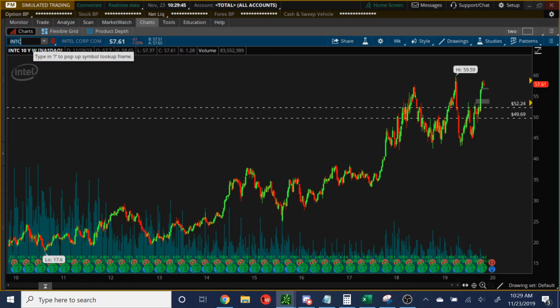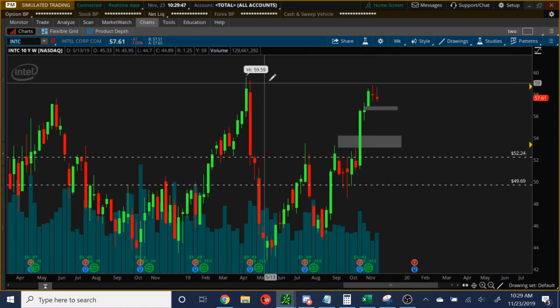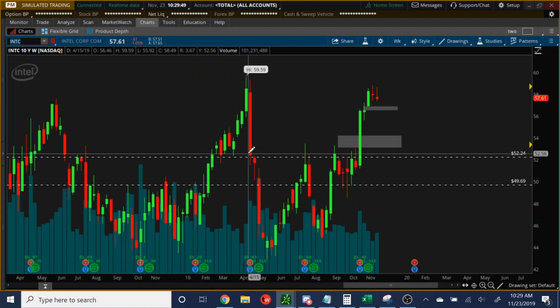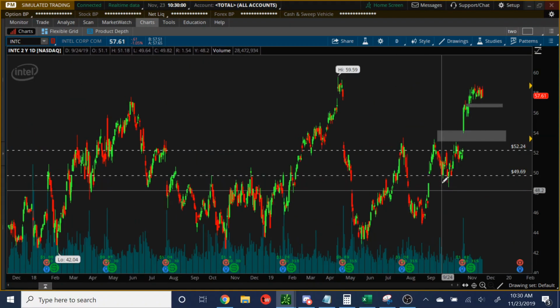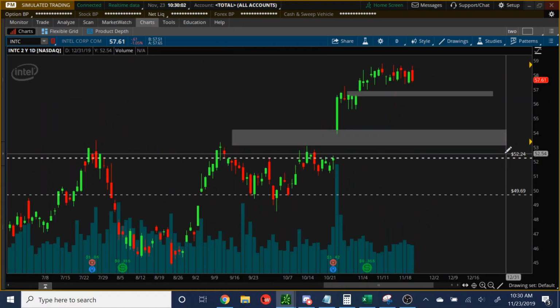One last one, Intel, it's also at a pivot high, right? It's also at a giant breakdown candle. And it's showing reversal candles. Does it have to go far? No. Can it remain bullish long term? Yes. But these are some areas to watch on Intel, right?